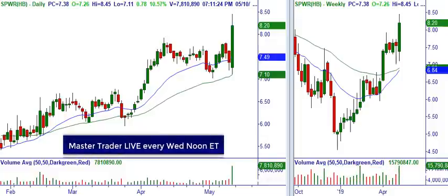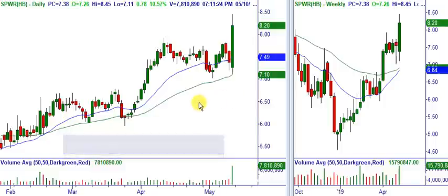Let's start right here with SPWR, solar power. I have the daily chart on the left, weekly on the right, and then I'm going to show you the monthly in a second. It had earnings last week. It's been in a beautiful uptrend here. We have a rising 20 above the rising 50, nice space in between. Last week it had a bearish gap down. It held support, a small little bottoming tail there, and then it had an explosive wide range igniting, engulfing.